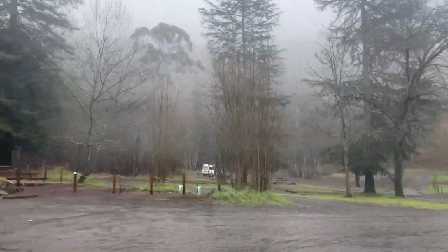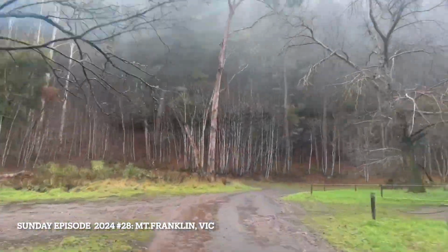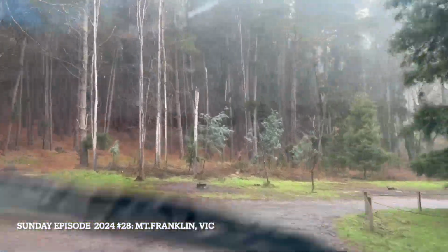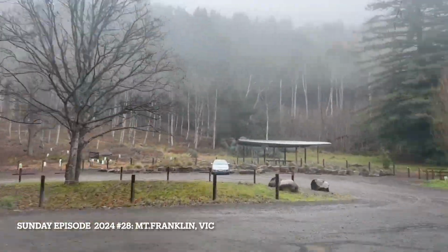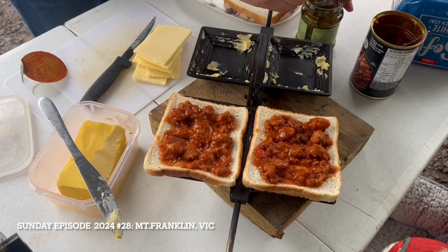Sunday, episode 28th for the year. We're right in the middle of the year, and it's winter camping time. In this episode, we headed to Mount Franklin, which I'm taking you around right now, showing you the whole camping area. And then when we were there, we did a whole heap of winter camp cooking.